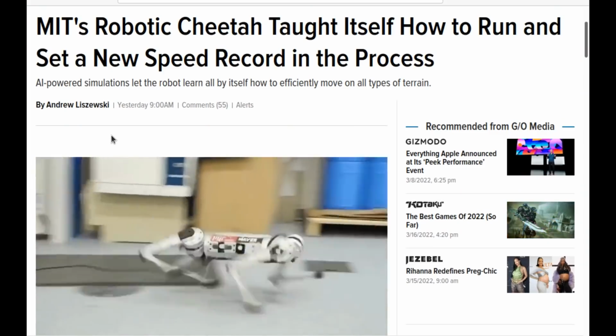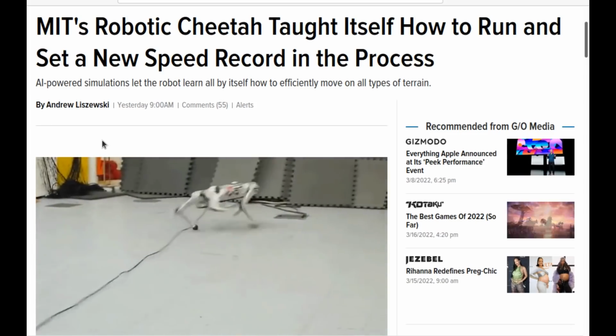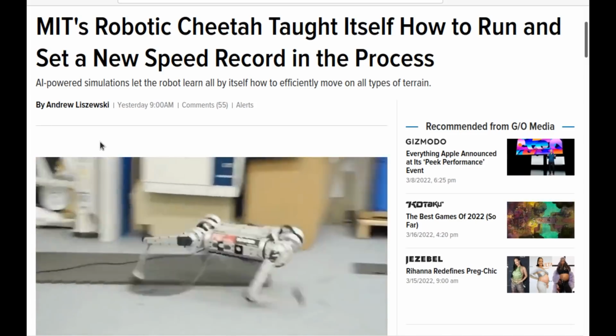Yeah. Oh, speaking of running, it could maybe do a little better job if they loaded it with this software. MIT's robotic cheetah taught itself how to run and set a new speed record in the process. I don't like how fast that moves. That's like something you dream about coming toward you and then you wake up abruptly. Yeah, it is a little disturbing. AI-powered simulations let the robot learn all by itself how to efficiently move on all types of terrain. So this was doing computational fluid dynamics simulations exactly like we learned about in the business section for Milan X. Definitely go check out the video because I got to see Milan X hands-on. It was amazing. So, yeah, they did a bunch of simulations and it worked.